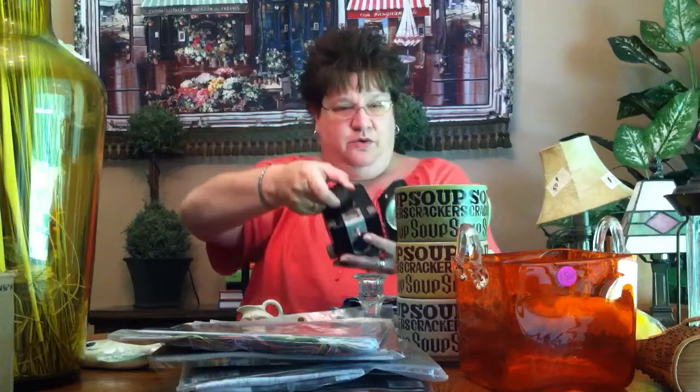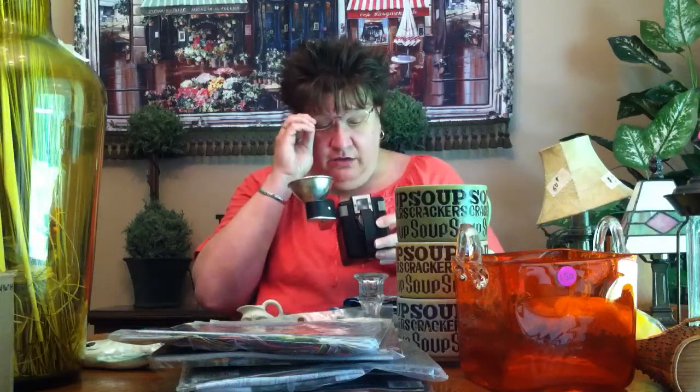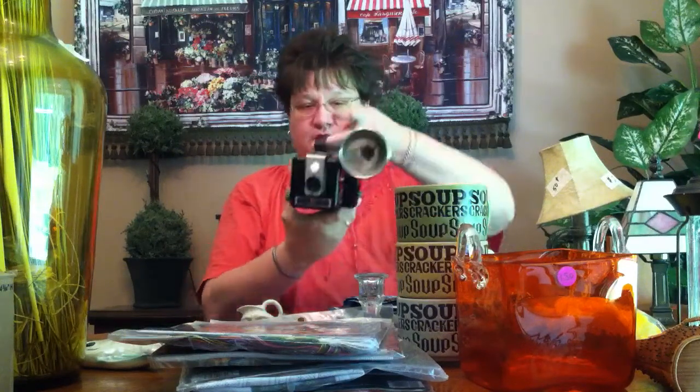Then I got 2 cameras. This garage sale had a whole bunch of old, some new cameras, and I was kind of just eyeballing them, and he said, the cameras, I'll take $1 a piece. So I usually don't buy cameras because I don't know a lot about them, but I figure for $1, I could do a little research. Isn't this one cool? This is a really cool one. It says it's a Kodalite midget flash holder, and the front says Brownie Hawkeye camera flash model. Kodak, of course. But isn't that cute?